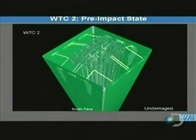This is a graphic of the columns of the South Tower before the attack. The green indicates that the structural load on the building is within its capacity. In the undamaged state on that day, it's all green.